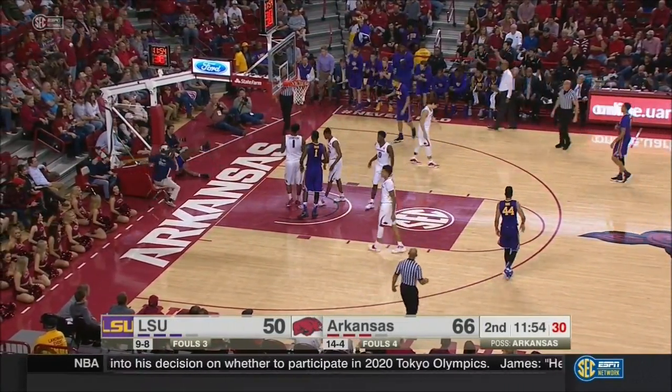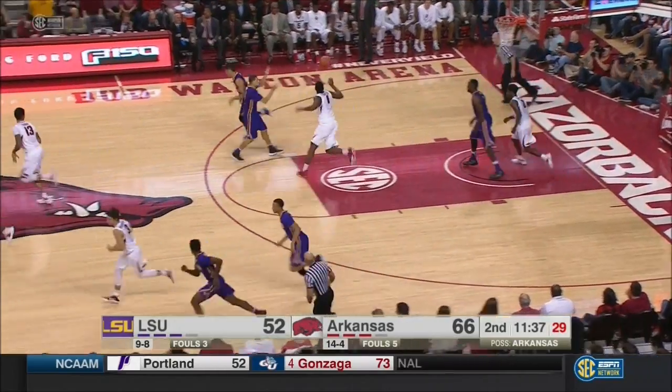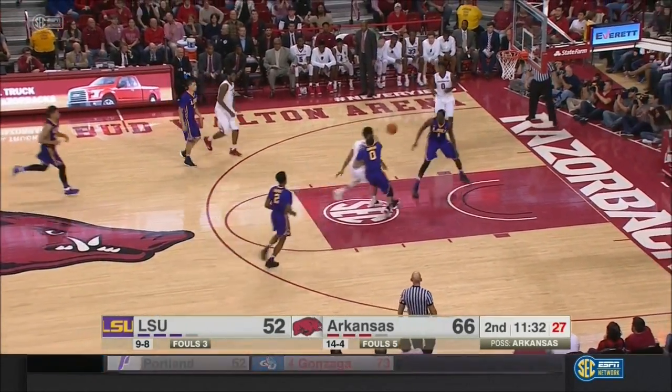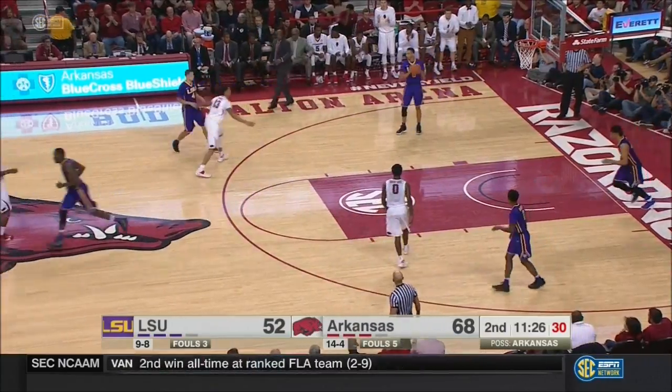Blakeney gets inside and one. Antonio Blakeney heating up a little. Barford inside. Reith with the rebound. Gives it right back. Thomas, the no-look pass up and under. Barford for 2.